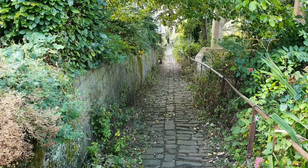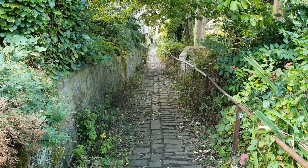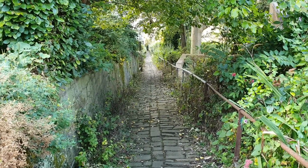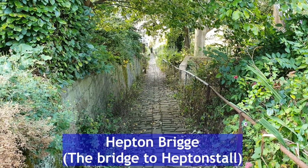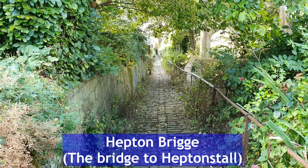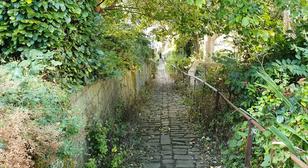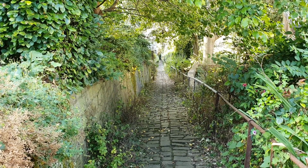This runs straight down into the middle of Hebden Bridge and on towards the Packhorse Bridge, the bridge that Hebden Bridge is known for, its name comes from. The name actually derives from the words Hepton Brigger, Heptonbrigge. Now that actually means the bridge to Heptonstall, because that's all it literally was. It was a bridge to Heptonstall. There was no town there, no village, nothing.